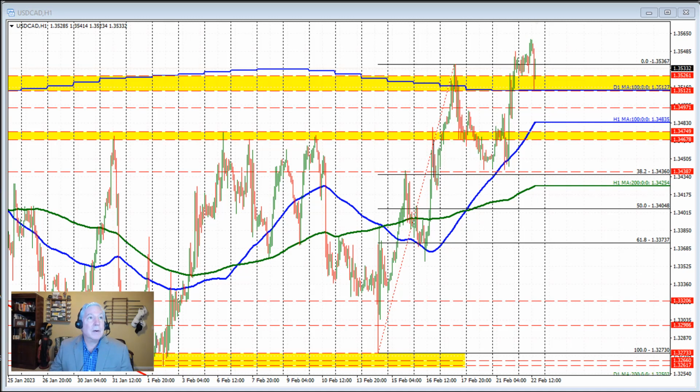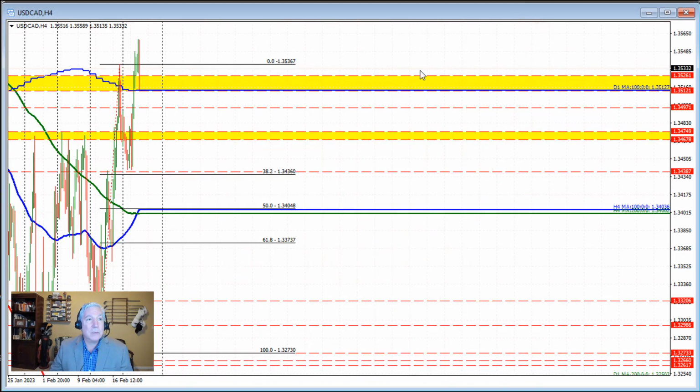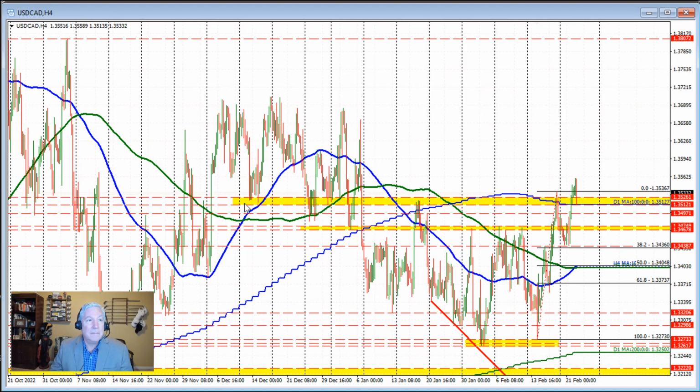I'm going to go to the 4-hour chart to show you the importance of this swing area through here. If we take a look at different swing lows and swing highs in this area, we can see that we did have support here, support here, support here. We fell below it there, and then reestablished support right there. We tried to stay below it there, and then moved below it. We have been staying below it through here, and then had that brief move to the upside last week, and the move to the upside in trading today.